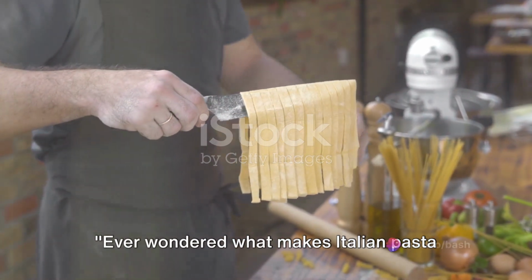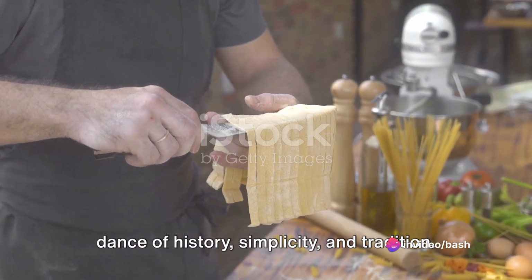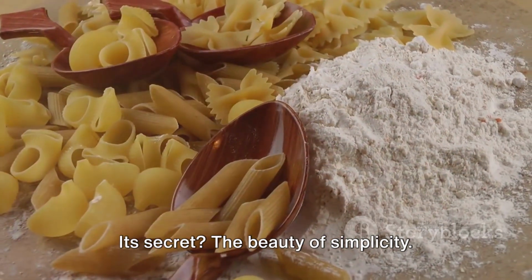Ever wondered what makes Italian pasta so delicious? Well, it's a delectable dance of history, simplicity, and tradition. Pasta, a staple of Italian cuisine, dates back centuries. Its secret, the beauty of simplicity.